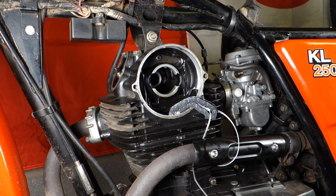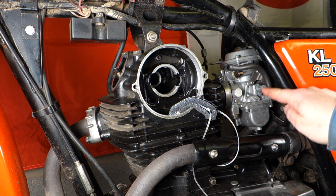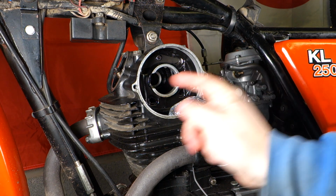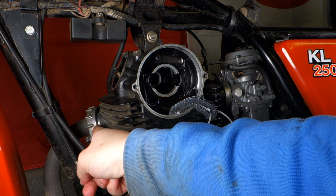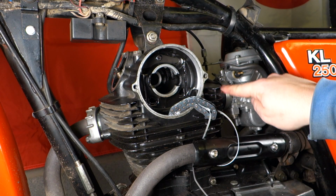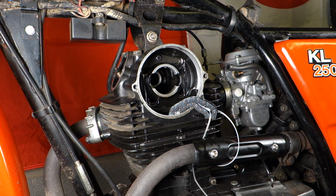So the next step is to do what we need to do to get the cylinder head off. Now of course onto the head attach the carburetor, the intake, so air and fuel into this side, exhaust fumes, gases, all that stuff out of this side. So exhaust pipe needs to be taken off. I'm going to disconnect the carburetor as well.